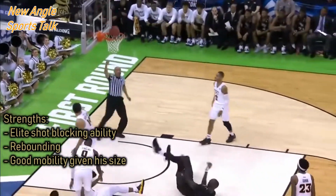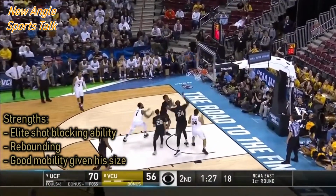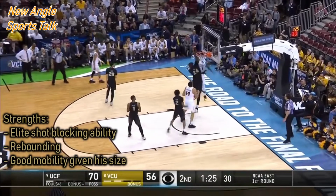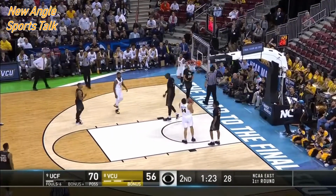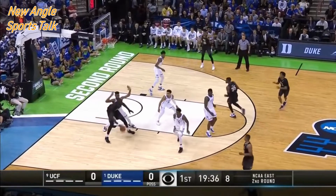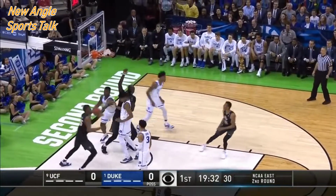But the other thing that I want to mention is he actually has pretty good mobility considering his size. Now, I'm not saying he's an elite athlete. He's not super quick. But given the fact that he's 7'6" and 310 pounds, he actually does have some pretty good mobility given his size. So I wanted to mention that as well.